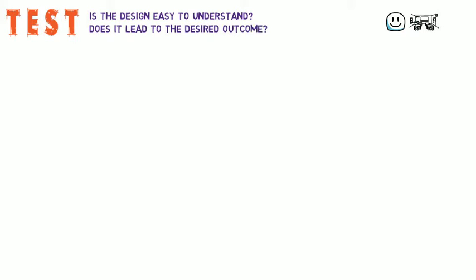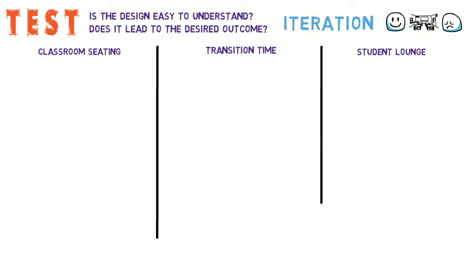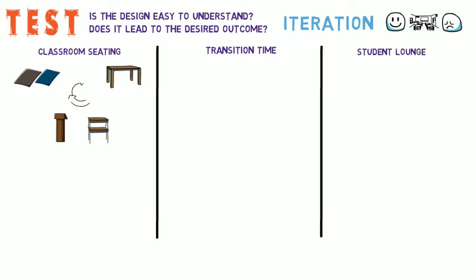Testing might not go the way you expect, and that's okay, because you'll use what you learn to make your designs better. The team at Braintree Academy tests their prototypes over the course of a week and learns a lot. Students were eager to try new seating options, but there were only 8 new seats available between the floor, the table, and the standing desks, so students took turns testing them.